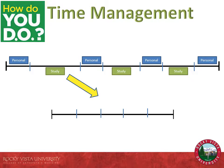Each of the various study sessions can be broken down just a little bit farther, and you should have a plan of what you're going to do for that 3 to 4 hour study time. It might be listening to lectures, it might be a lab, it might be visiting with a tutor, it might be studying with a group.